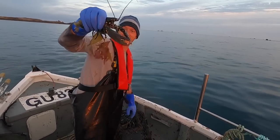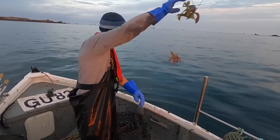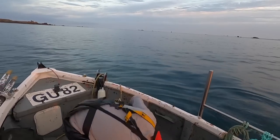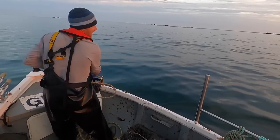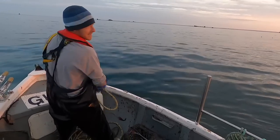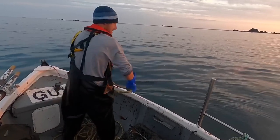There we go. Little mini thing. Look at that. I love seeing that there's so many small lobsters around. It's great to see for the future. Where's all the keepers at? We've got two, we need three more to get our limit. That's what we're after.